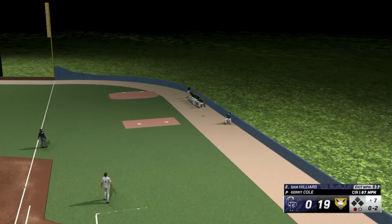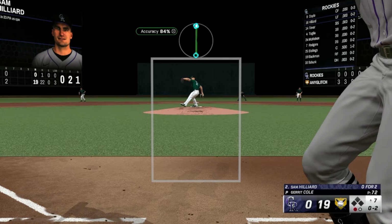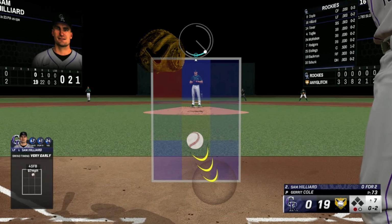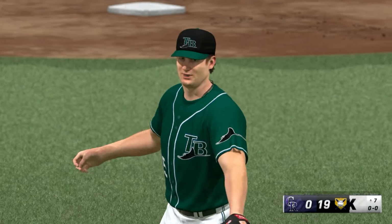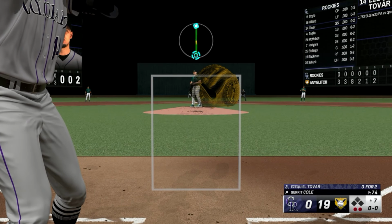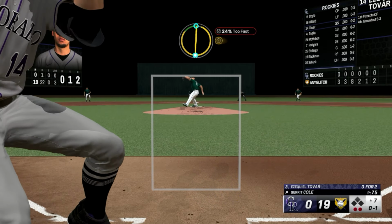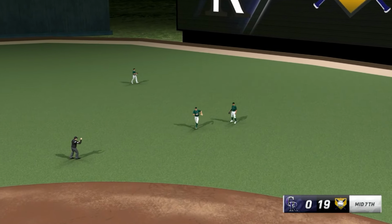Gets a piece, and it stays 0-2. One down, base is empty. Battling here as he fouls it away. Cuts and misses. It's a strikeout. So two down now, and here is Ezekiel Tovar. Swings through that one for strike one. Two down, nobody on. Here in the top half of inning number seven. Squeezes it, and that is that.